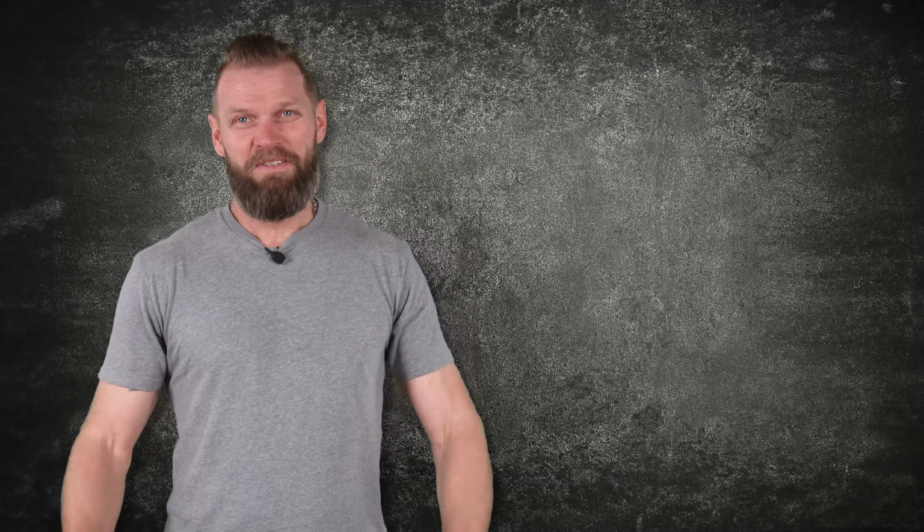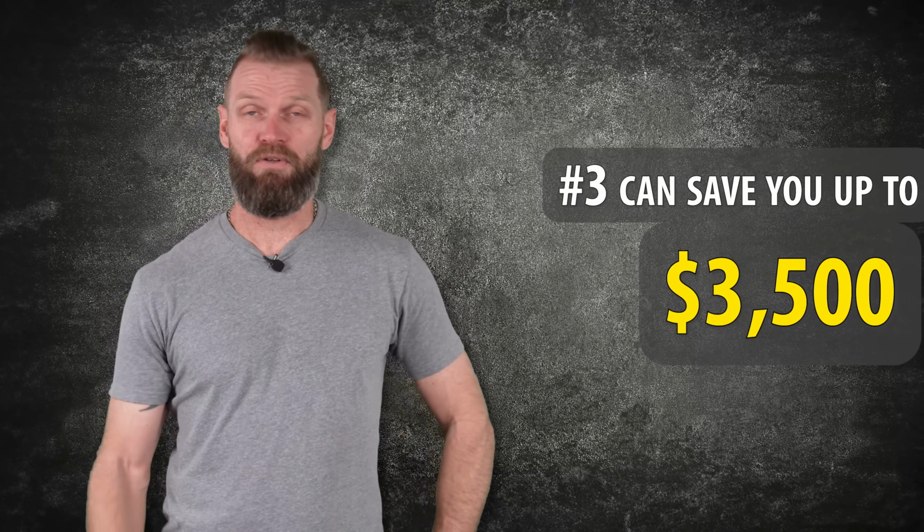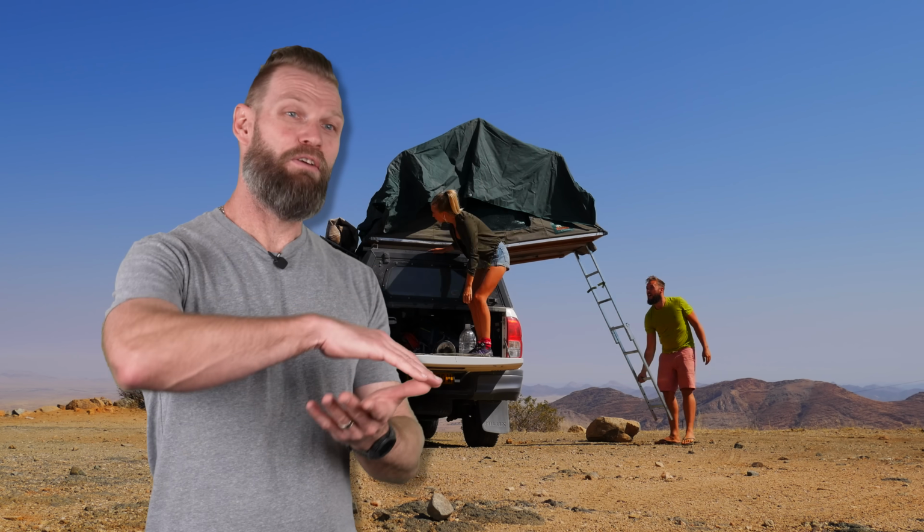So what's the difference? Well, first of all, the price is nearly half, actually less than half, for a decent soft rooftop tent. But the work involved in setting it up is probably about double the work. In fact, some of these you will actually get more space as well compared to a hard shell. See, a hard shell just goes up and down. It doesn't expand out. Soft rooftop tents fold out and they give you far greater space.